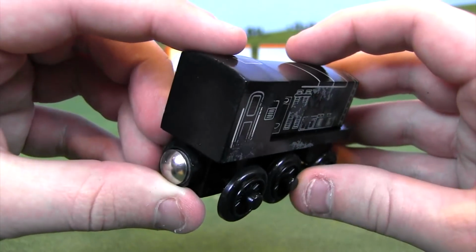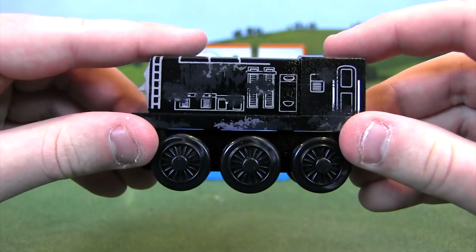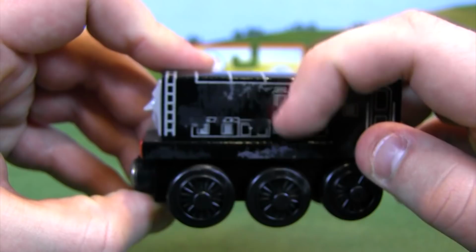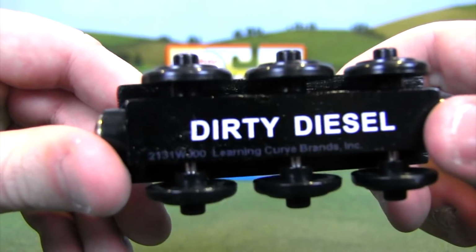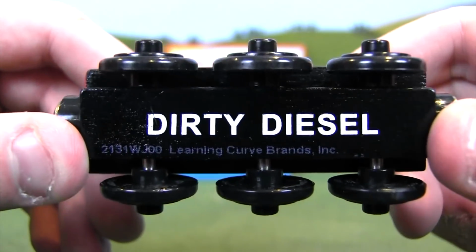So I shouldn't say that all of the 2011, 2012 Learning Curve Tomy versions are bad, but like 90% of them are for sure. So there's Diesel. I like the face, and I actually have a clean version, a non-dirty version that I use in my series. It's actually this type. So there at the bottom, it has that pertains to recall codes in case there's a problem, and then it says Learning Curve brand.